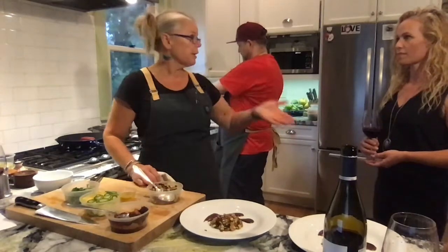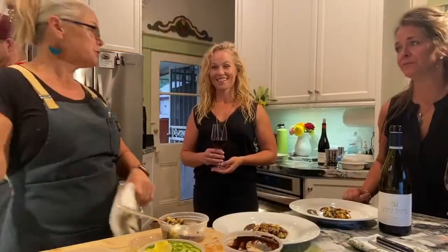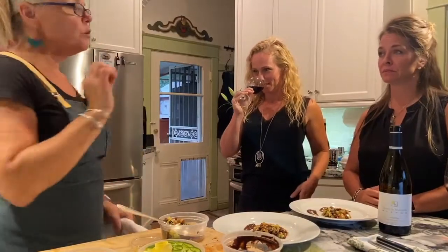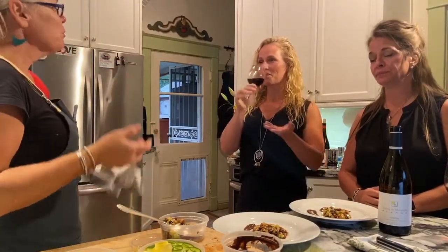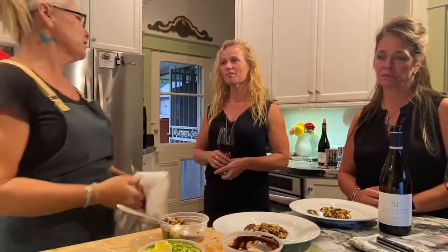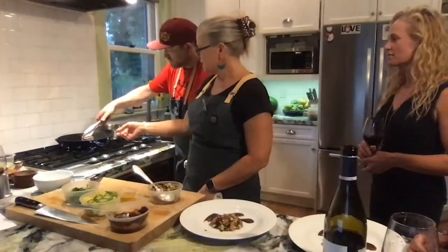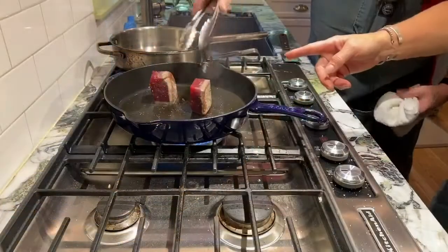I personally like my tuna rare. Absolutely. Especially tuna this delicious. Beautiful. And I don't want it ice cold in the middle. So if I cook it rare, it might be ice cold in the middle if it comes out of the fridge. So I like to let it temper a little bit. And then if your pan is nice and hot, we're just going to sear it on all sides.